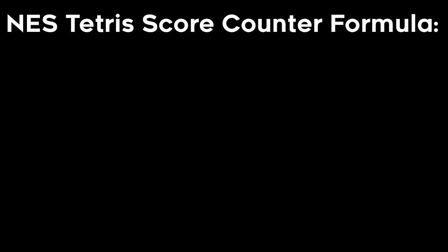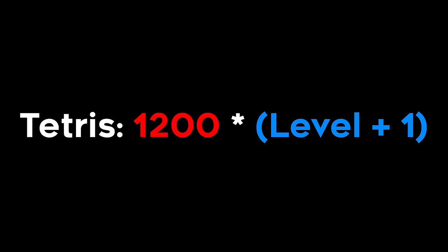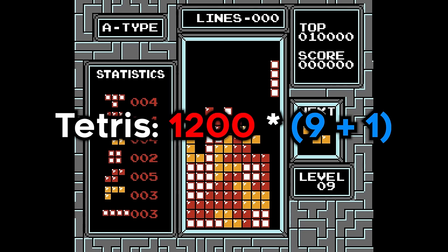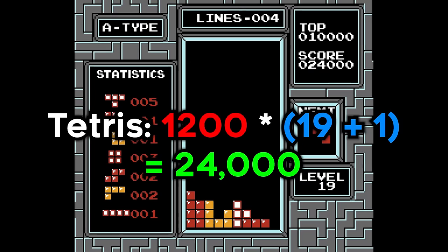And there was also the question of both how and why Eric had been able to pull off such a huge world record increase, and the answer basically comes down to a concept called scaling, which I'll try to explain. The scoring system of NES Tetris basically works like this. When you score a line clear, the game gives you points decided by these four formulas for the four types of line clears. For simplicity's sake, let's focus on the Tetris formula. Using this formula, we can find that when a Tetris is scored on level 9, it's worth 12,000 points, and when a Tetris is scored on level 19, it's worth 24,000 points.